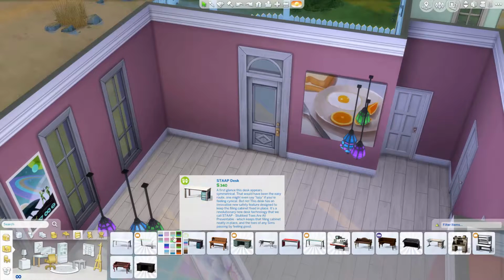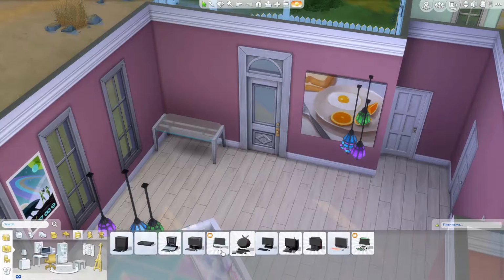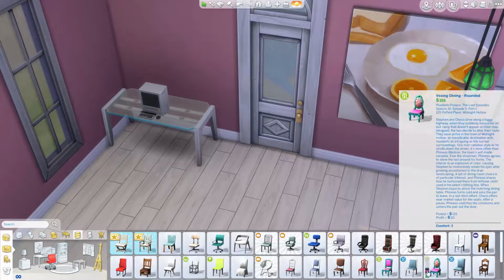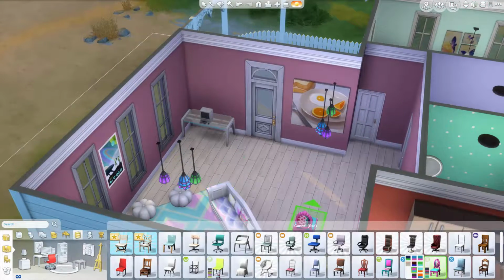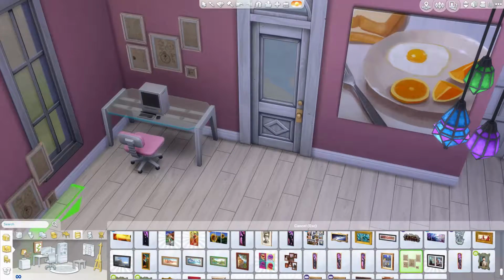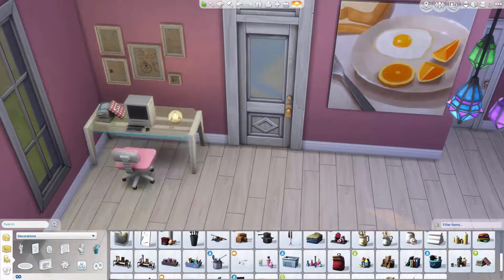All I really put in this room, aside from obviously the living area with the TV, I put a little desk in. I just put a little cheap computer in because I didn't want to be too extravagant. I mean, this lot still ends up being more expensive than I wanted it to be. I wanted it to be about 30 to 40,000 simoleons. I think it ends up being around 60. But I think it's mostly because of the garden.